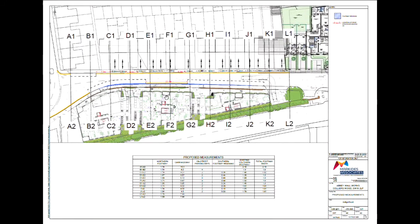Thank you, Chair. Just a couple of quick questions. The agent made a reference to the number of single aspect flats, and that it conformed to the London or the Mayor's planning guidelines, and that it conformed to those standards. Could the officers just confirm that?